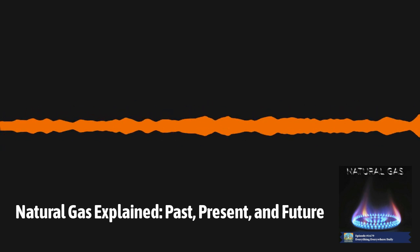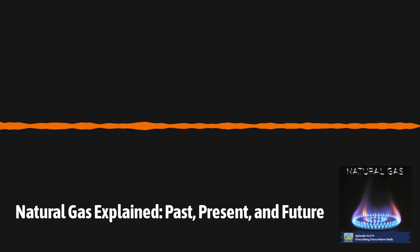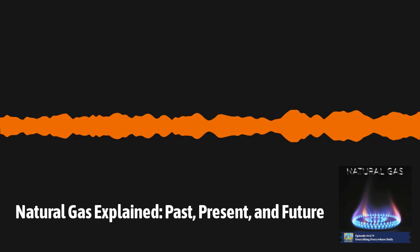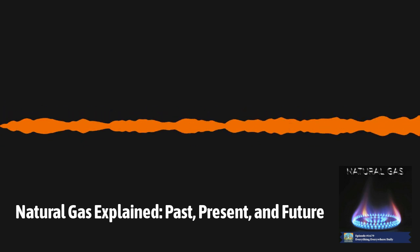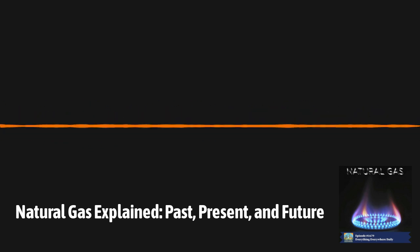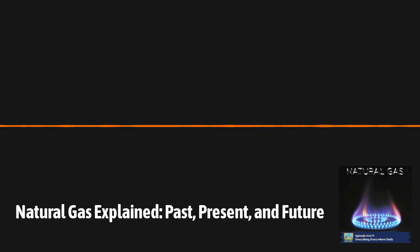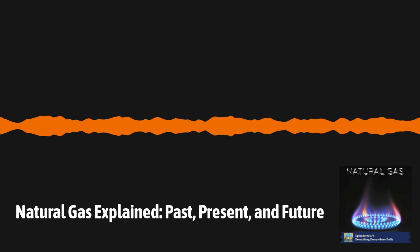And this was pretty much the extent of natural gas use for the next 2,000 or so years. Occasional natural seeps were discovered that would create flames, and they were interesting. The next big step occurred in 1733, when Stephen Hales, an English scientist, discovered that heating coal released combustible gas. This was known as coal gas.